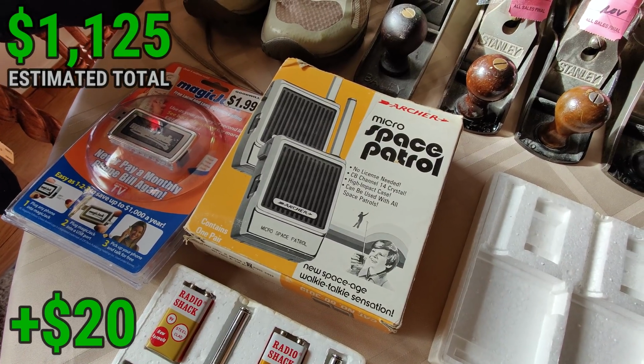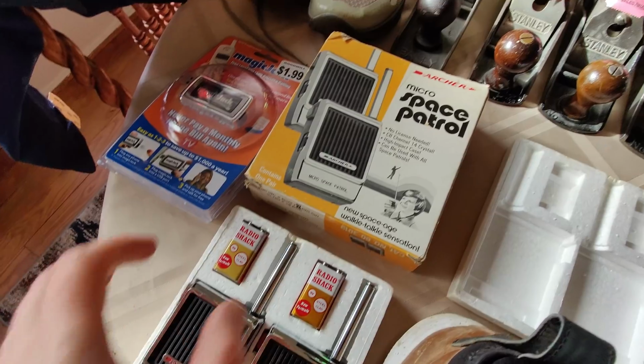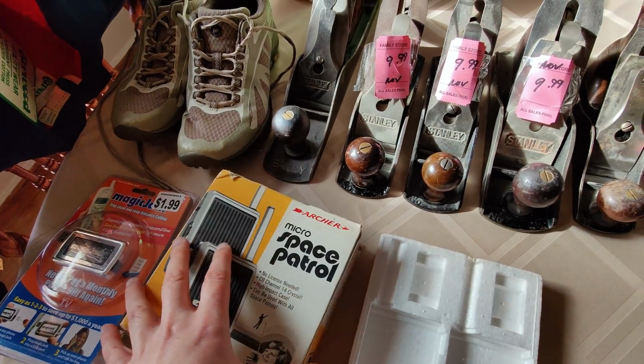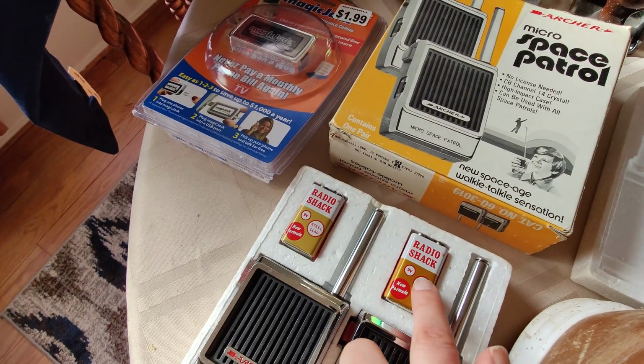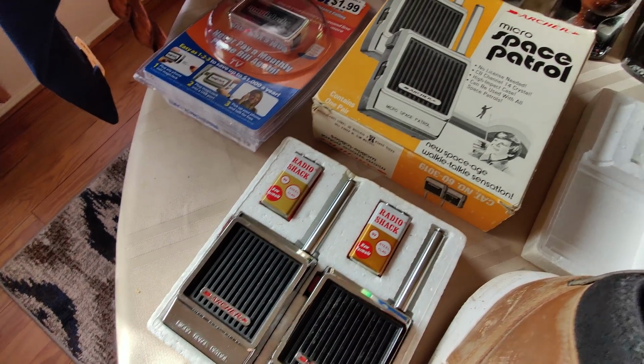Picked up this really cool Archer Micro Space Patrol walkie-talkie set at Goodwill. Don't remember what I paid for it. Paid up a little for it, $6.99. It's not worth a whole lot, actually, but in this condition, it looks complete. I don't even know if it's been used. You can see you've got the old Radio Shack batteries still in there. Wouldn't that be crazy if those batteries still worked?